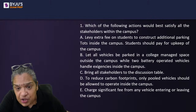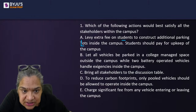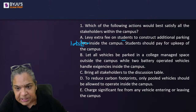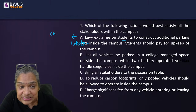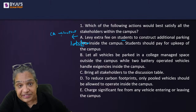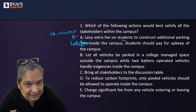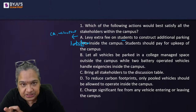Charge an extra fee on students to construct additional parking. Parking lots inside the campus, not dots. Charge the students extra fees to construct extra parking lots inside the campus. Students should pay for the upkeep of the campus. Will this work? You remember the CA is reluctant to use student fees for it. He feels, we have to give them education. They're paying for the education. Why should they also pay for parking? So somewhere he feels it's not right. So he would not go for this option.